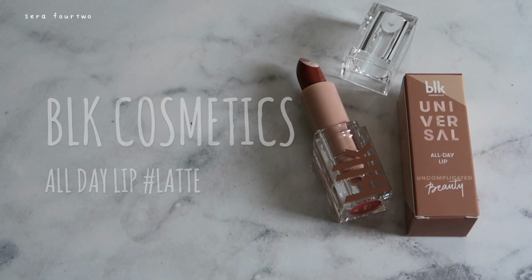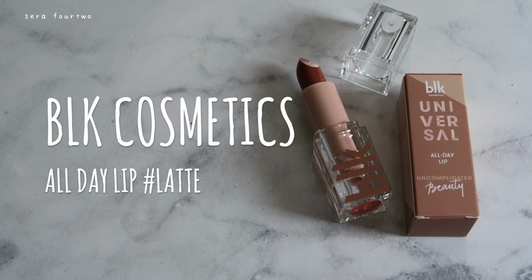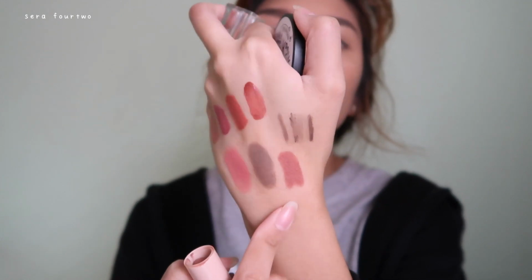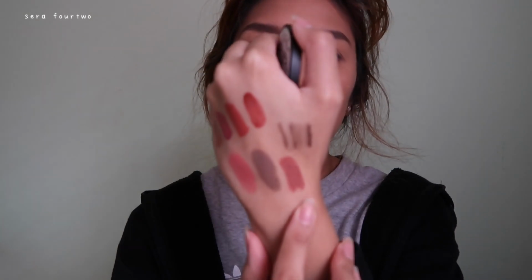So before I go into that, I will quickly swatch the All Day Lip in Latte. This is just one of those everyday lip colors. It's not very long lasting because it is a lipstick bullet, but it is very matte, very comfortable, and to be honest, it's not that hard to reapply during the day. So this is one of my other favorite products from the collection. But since I always wear shades like this, I'll just use the matte nude.